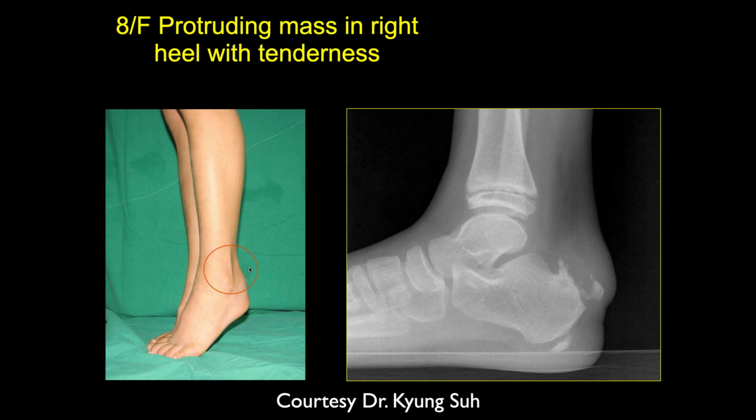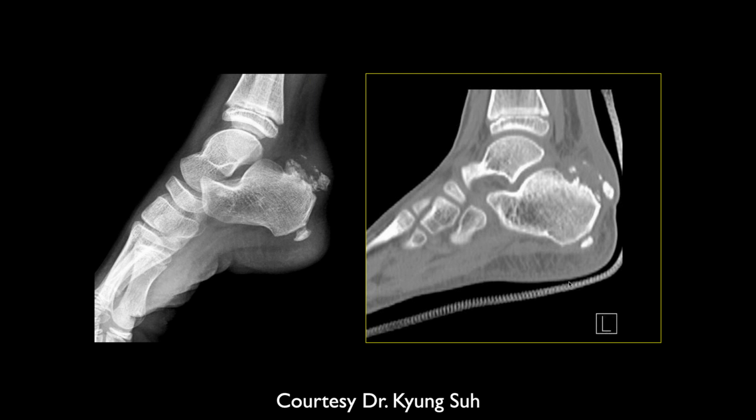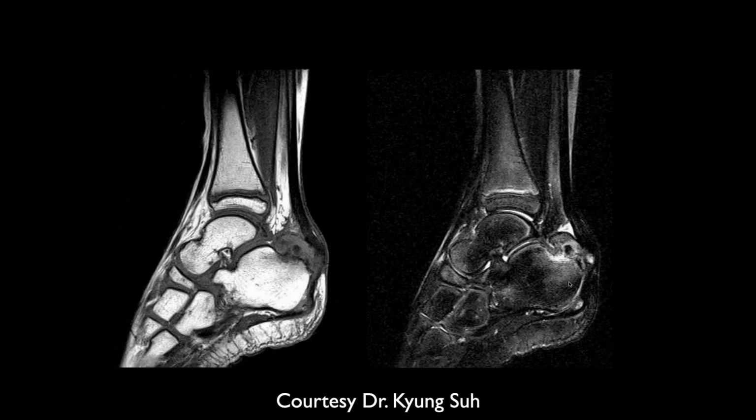All right, this is an 8-year-old female with a protruding mass in the right heel and tenderness. We do see on the plain film some soft tissue calcification along the posterior superior calcaneus, and there is some cortical irregularity. So I wonder if this could be Sever's disease with some osseous fragmentation, like an advanced case.